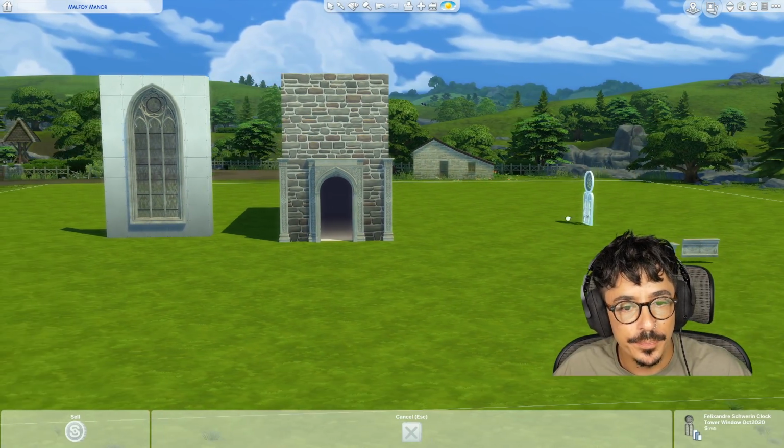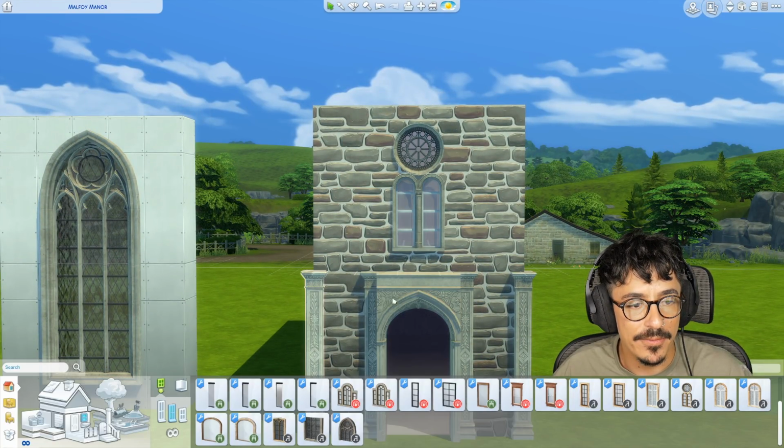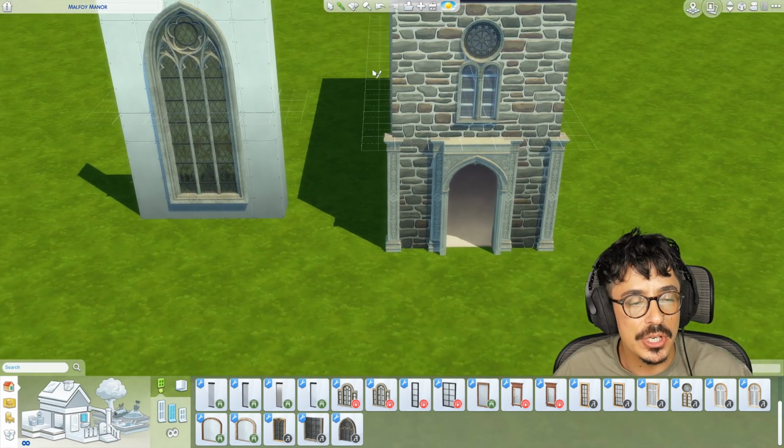And then look at this window. Another Felixander window. I thought this was perfect above the archway. I thought that was the perfect window up there. So that's what we're going to do.